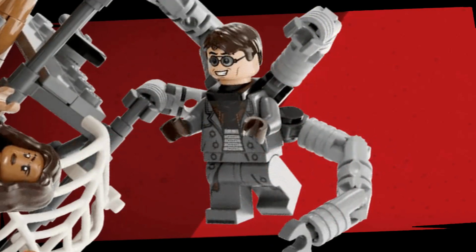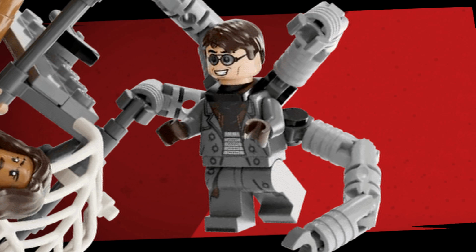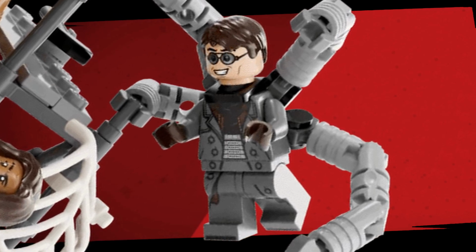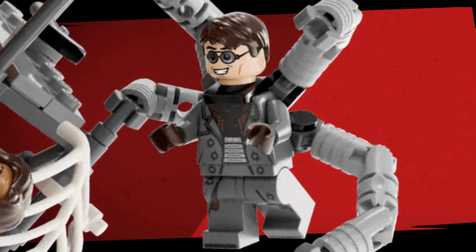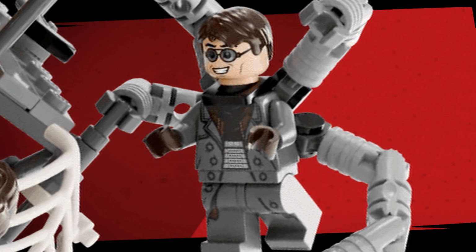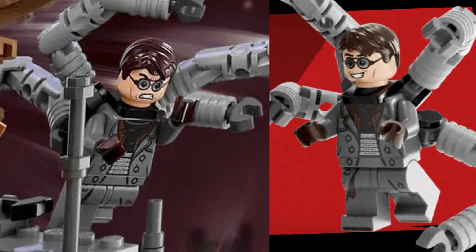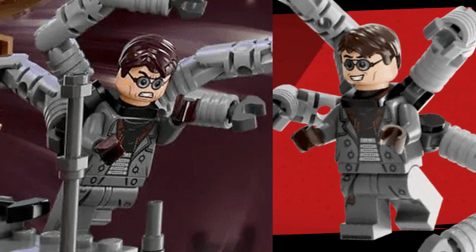Following this, we have Doc Ock, and unfortunately, I would say he is the most disappointing of the three villain minifigures here, and that is solely because of the color scheme that they chose for him being a gray instead of his typical green. I don't know why they decided to change that because it's still green in the film, so it's a bit inaccurate in that way, but one thing that sort of redeems it is that he does have two facial expressions, one where he's happy and then one where he's angry, which I think is good because it represents the change that he goes through in the film, so I do like that quite a bit.